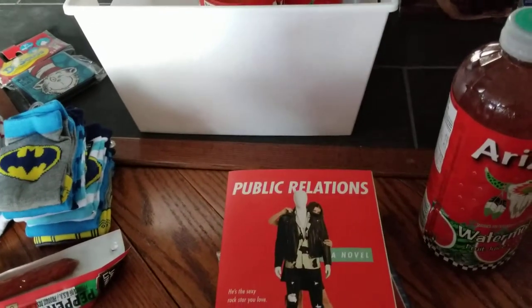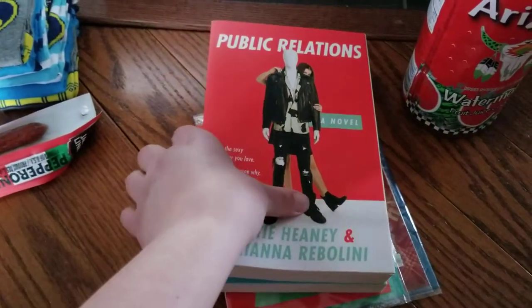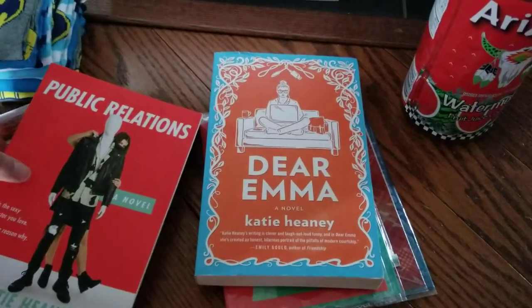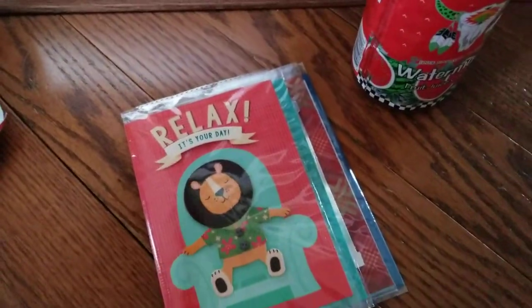I got two books. I got Public Relations by Katie Heaney and Ariana Rebellani. It looked good. And Dear Emma by Katie Heaney. Oh, they're both by the same people. I did not notice that. I'm excited to read these. These are actually going to go in the camper as well. So I'm going to put that back in that bin.